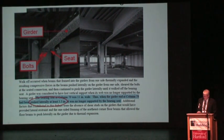If we assume that the seat was 11 inches wide, NIST says the girder had to be pushed at least 5.5 inches, or half of that distance, to walk off the seat. And the reason they say that is that they need what's called the web, or the vertical section in the middle of the beam, to actually push all the way to the edge so that most of the mass of the girder would fall. The majority of the mass would fall. So half the distance has to be reached.